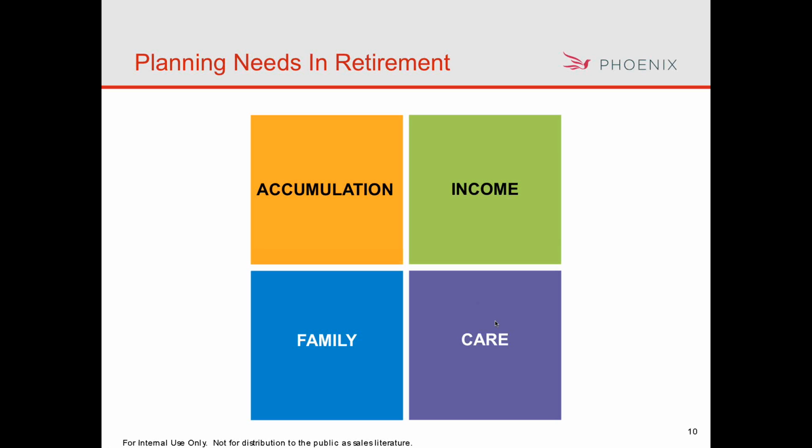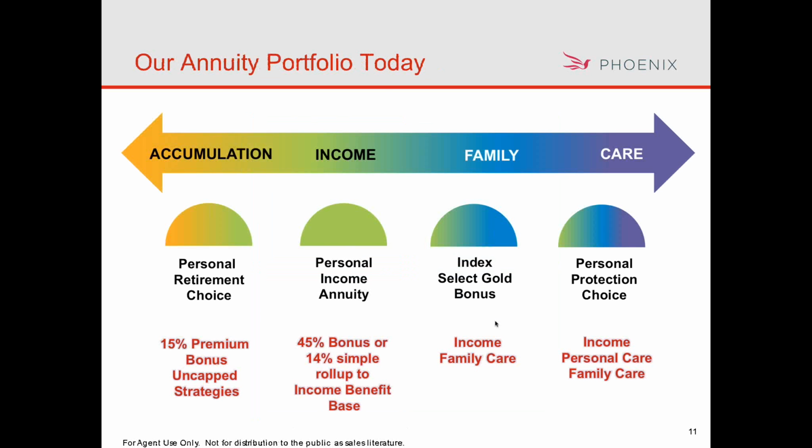We have to stretch those assets, right? This person may not be right for individualized solutions for multiple different products. Maybe they don't want to. Maybe they're not insurable. We have this product which is called Personal Protection Choice, not available everywhere. So I'm going to caution you, and we'll go into that. But it has an income rider, same as Personal Income Annuity, income today or tomorrow. It has a 2 out of 6 ADL protection.